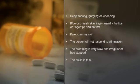These symptoms occur because opioids cause respiratory depression or reduced respiratory function, resulting in increased levels of carbon dioxide and decreased levels of oxygen in the body. When breathing stops, the lack of oxygen can cause brain damage, and if the oxygen supply is not restored, the heart will stop, resulting in death.